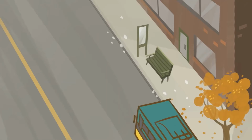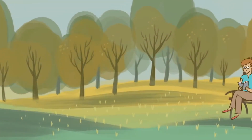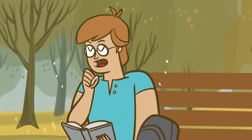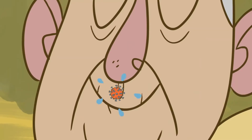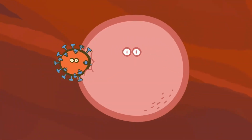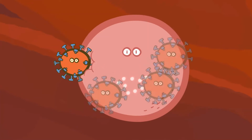These seasonal variations matter more for established viruses, but because no one is yet immune to a new virus, it has so many potential hosts that it doesn't need ideal conditions to spread. In the body, the protein spikes embed in the host cells and fuse with them, enabling the virus to hijack the host cell's machinery to replicate its own genes.